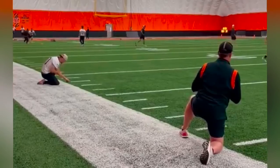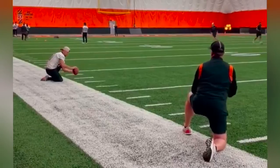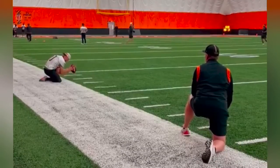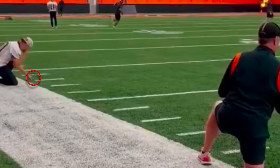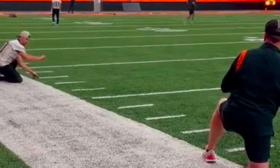We talked about this pre-draft. But now to Brad Robbins as a holder, because you're going to hold more than you actually punt the ball. So what are we looking at here as he's working directly with Darren Simmons on the snap, hold, transition? And you're going to see he's going to pick a spot. That's where his left hand goes. So he's pointing to it. His eyes look at the long snapper.